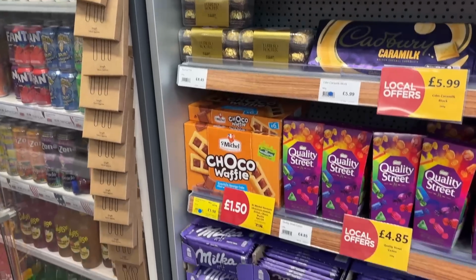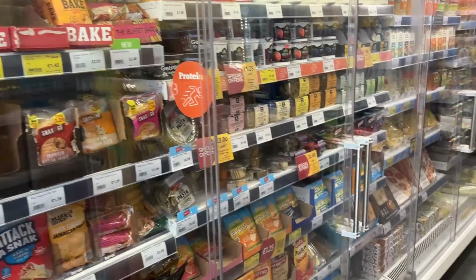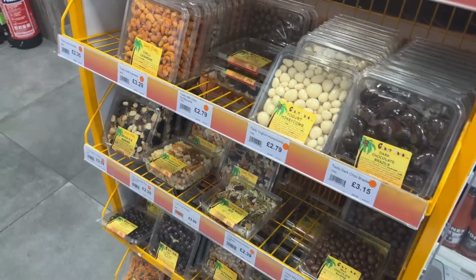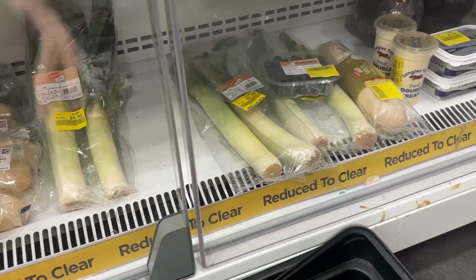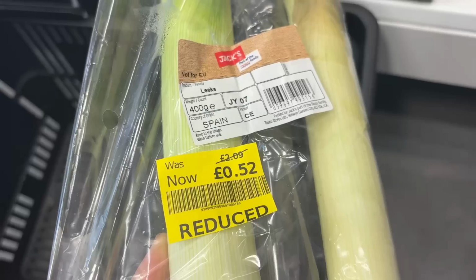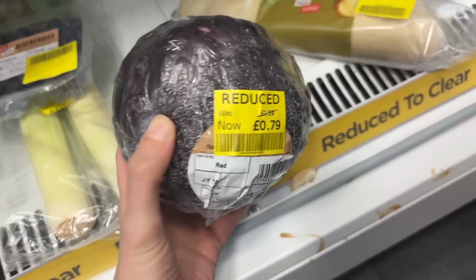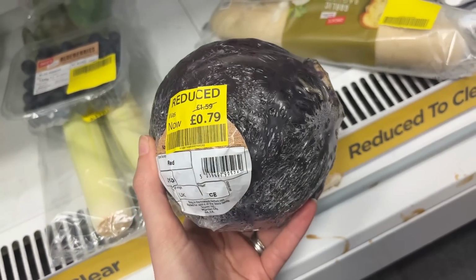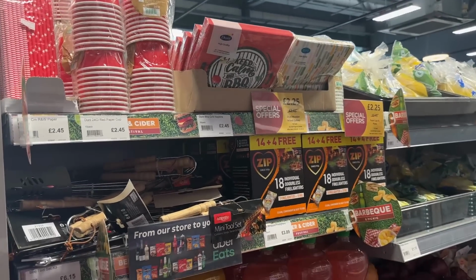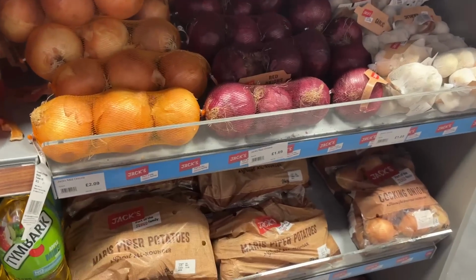Okay, this is the typical gas station stuff here. Ready meals, snacky meals. Oh, we got some nuts and seeds and different things here. I actually think I'm gonna have to go for those leeks. That's probably the best one. 52p. And this red cabbage as well. I think that will make a really good side salad or a coleslaw. Oh, they always do barbecue stuff, especially in the summer, don't they? More drinks. Oh, they got some fresh stuff here.